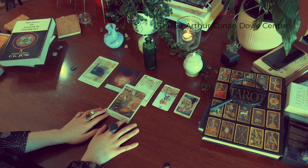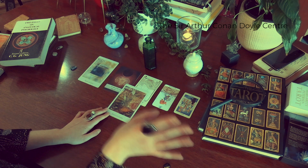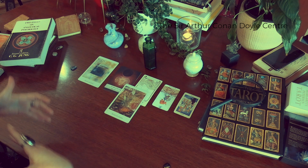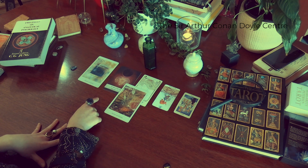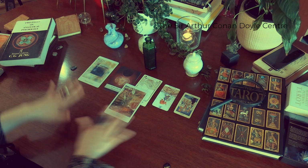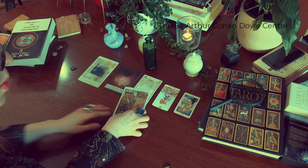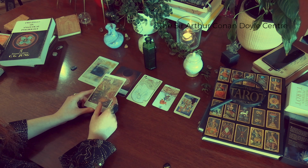And to me, 7 of coins also would suggest being grounded, having both of your feet on the ground. So it's not just some inspirations and visions and acting based on that. You know when is the good time to act and when it would be beneficial to just wait. Anything else here? No, I think that's more or less it.